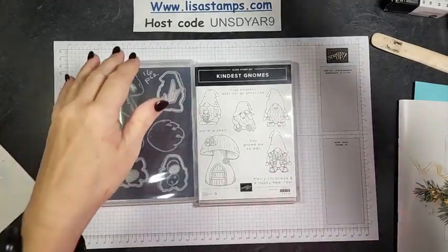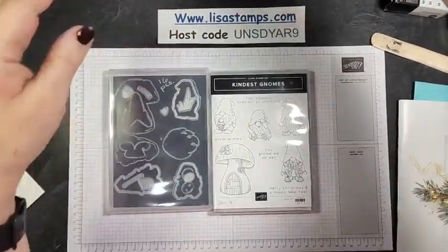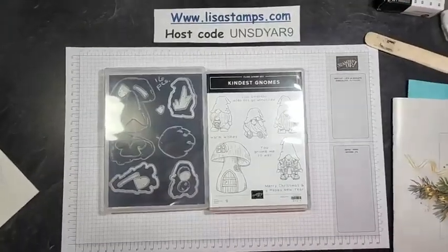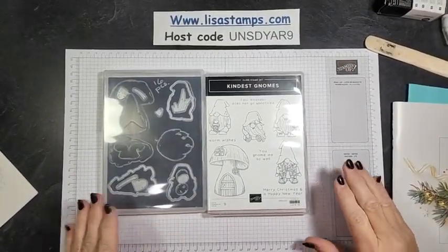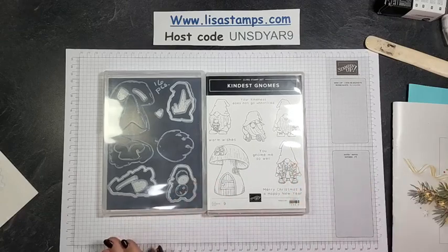Tonight we're going to do another fun bundle and get everything situated here. And as you can see, we're using the Gnome set.